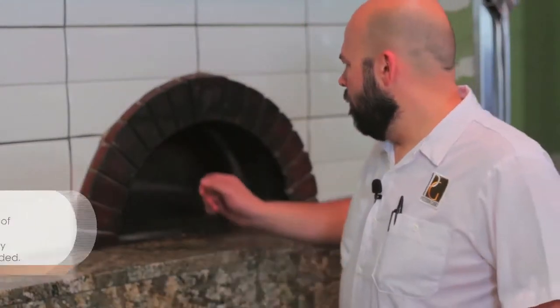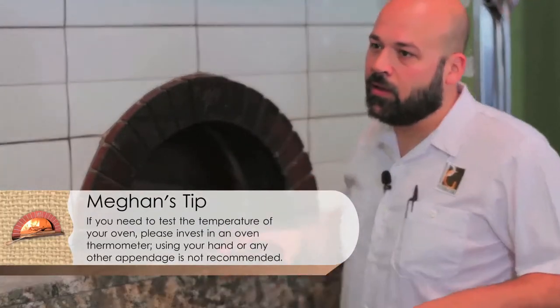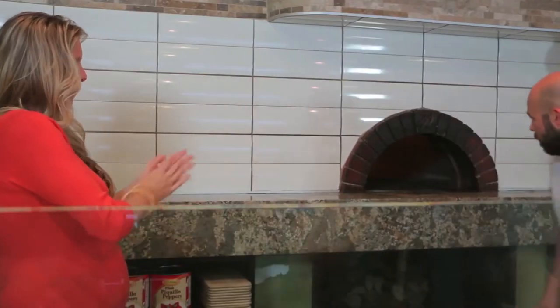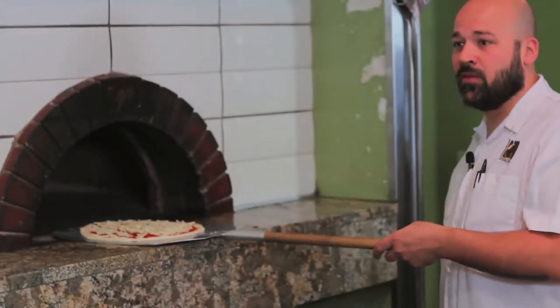So now, what temperature is the oven at? Right now, it's probably about 650. So pretty hot. So we do the hand test. When it's at the right temperature, you cannot keep your hand in there for 10 seconds. So how long can you keep your hand in? That was probably about 12 seconds. So I'll put the pizzas in right now. Okay, perfect. Close the oven and they should be done within 3 minutes.